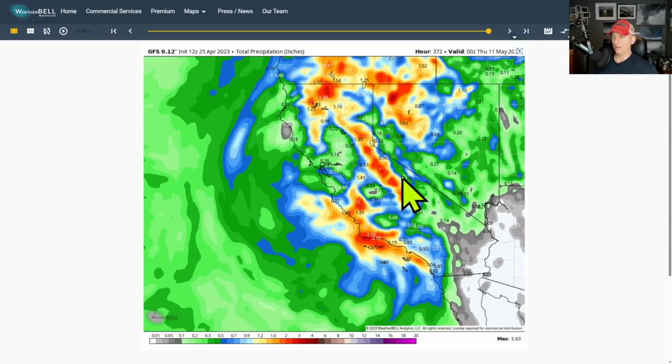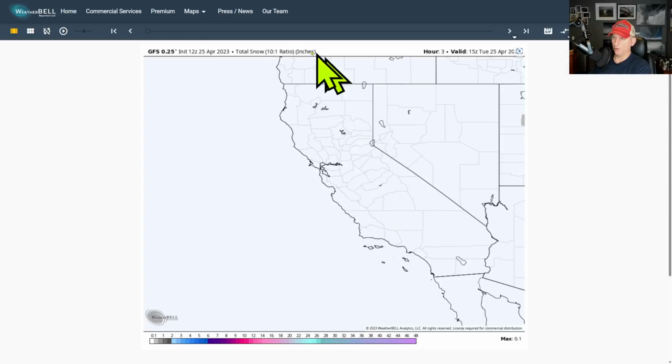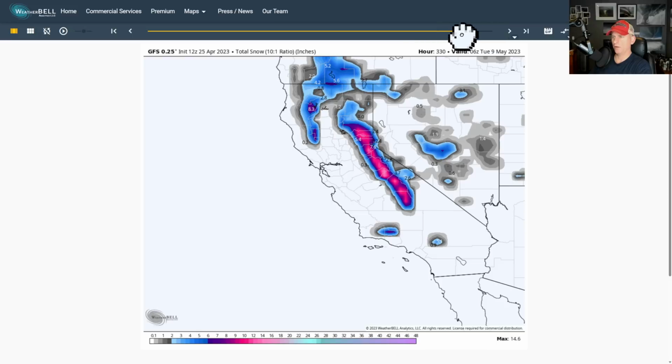This goes out through May 10th. This is looking at total snow, 10-to-1 ratio, and we're going to scroll through this quickly as well, just showing you that we could bring another round or two of snowfall, but we're not expecting to be measuring it in feet here, just maybe an additional few inches across the higher terrain.